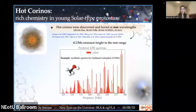The hunt for hot corinos started about 20 years ago, a bit more than that, at millimeter wavelengths. In particular, they were using facilities such as the IRAM 30 meter single dish, and then moved to interferometric facilities such as Plateau de Bure, now NOEMA, and ALMA. This is mainly because the emission of these complex species is very bright at millimeter wavelengths. Here, for example, we have a synthetic spectrum of one of the simplest iCOMs, methanol. And we see that the higher in frequency we go, the brighter the emission is.